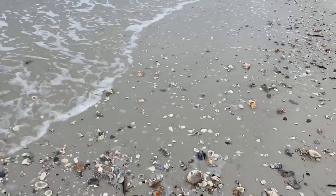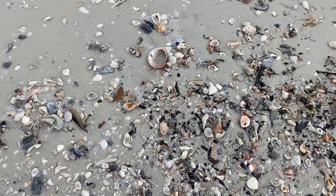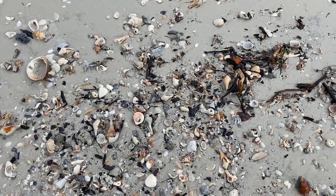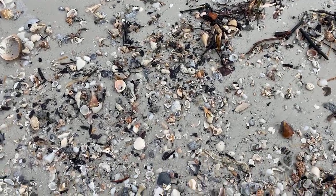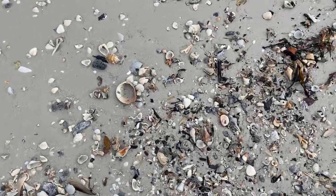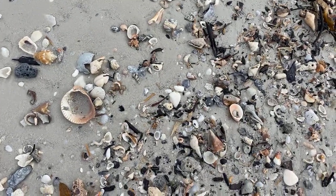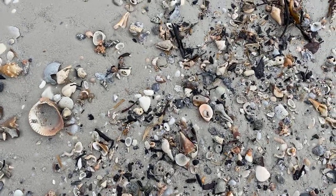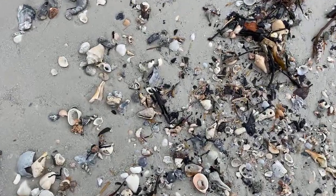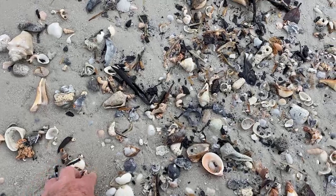I never give up when it comes to shelling. I just always have that feeling that I'm missing something, that I walked past something. I know I did. I know I missed a cone shell this morning. Somebody found a cone shell up around the corner here. It's probably buried under something. Might have even been buried in the sand. Who knows? And the waves uncovered it. That's how it works. It's here one minute, then it's gone the next.